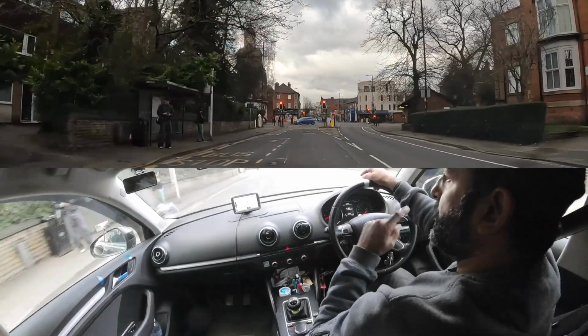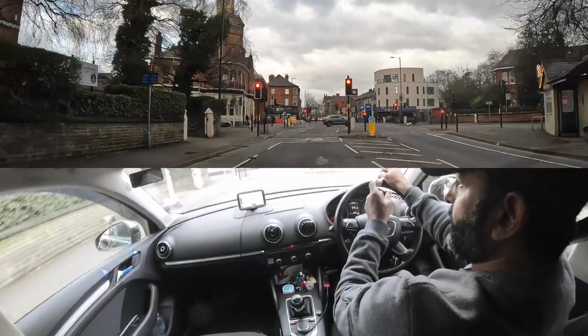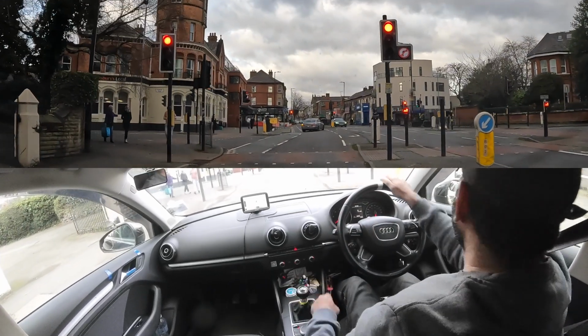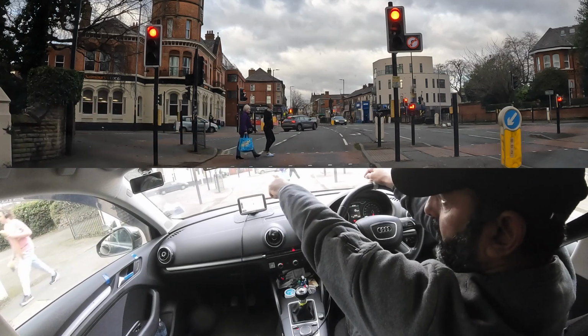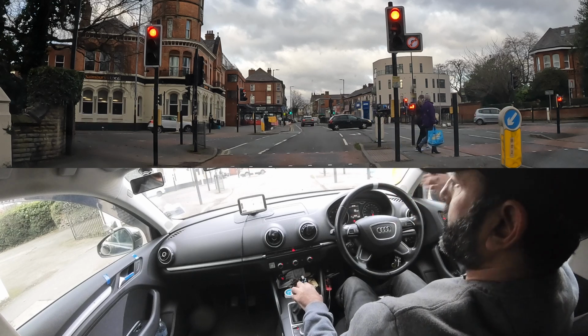The speed will only change or go to 30 miles an hour till you see the sign in front of you asking you to go faster now. So we stop here. As you can see, there's no sign on the right, there's no sign in front of me, and there's only one sign on the left hand side which says 20 on that lamppost on the left hand side there. Apart from that, there's no sign telling me what's the speed on the road.